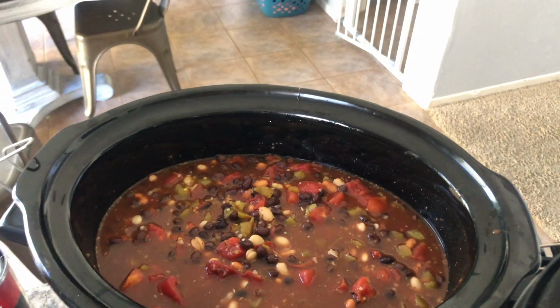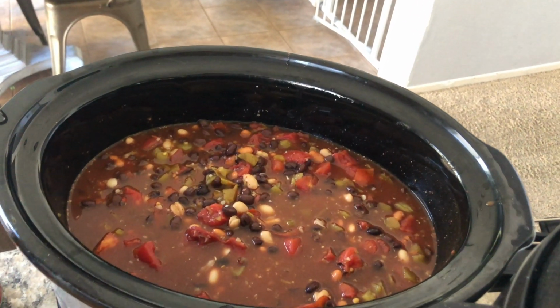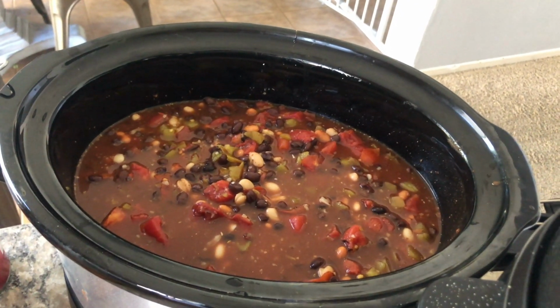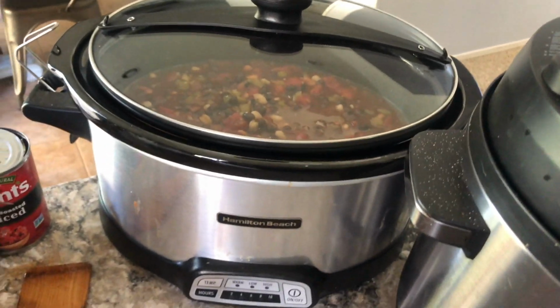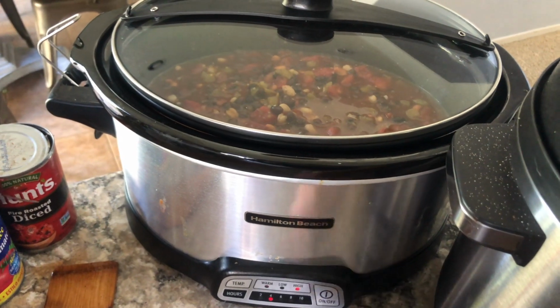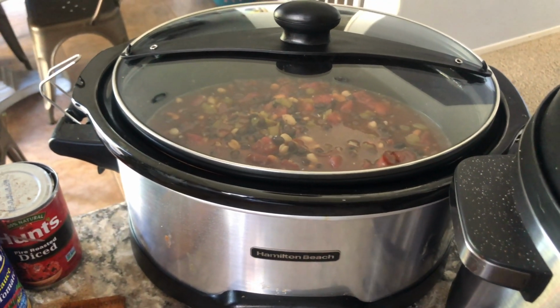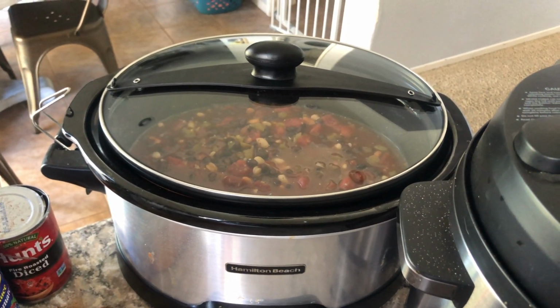And I've stirred it up. I've put enough water in it. I would rather put too much water in it and thicken it up later than not have enough water. So we're going to go ahead and put the lid on, and then we're going to start this one up. I'm going to do it on high for 4 hours because I'm starting later in the day. So we'll see how that is a little bit later today.